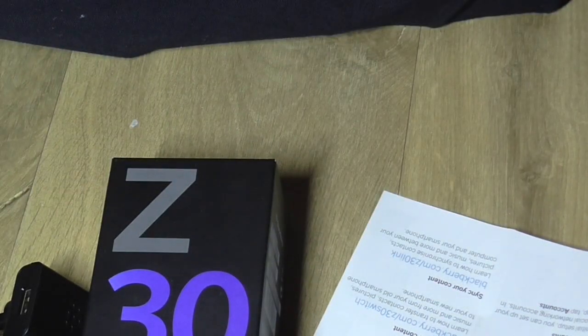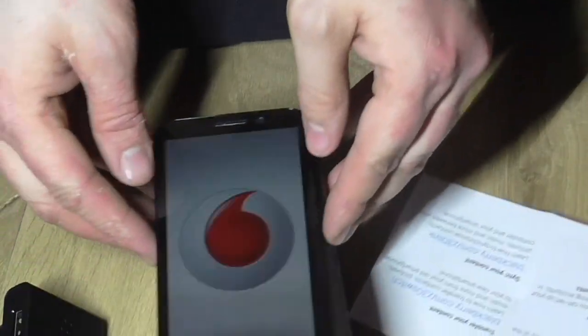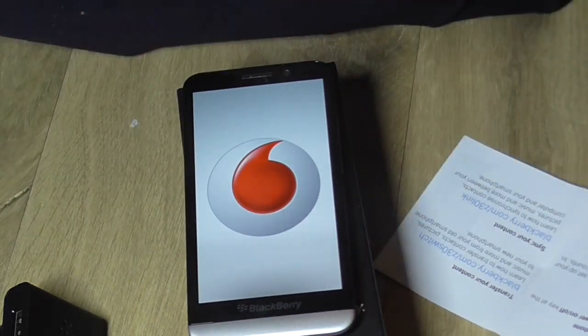More solid feel to it than the Z20. And that's it loading up on Vodafone.